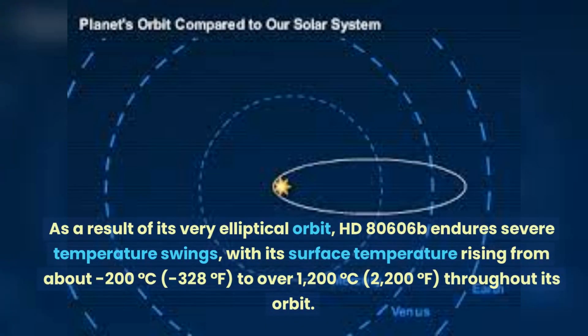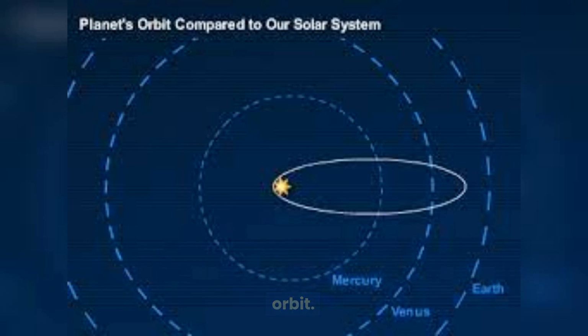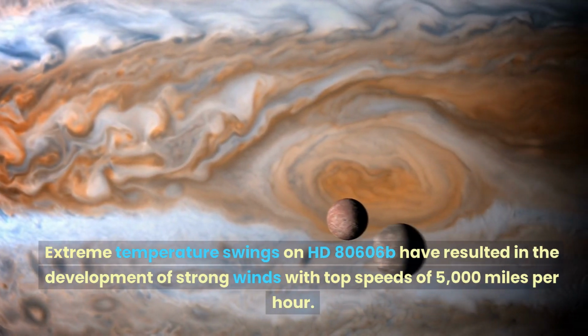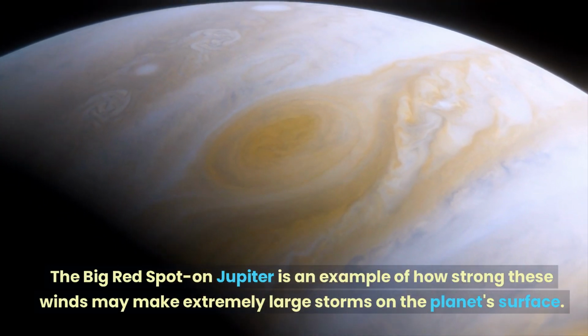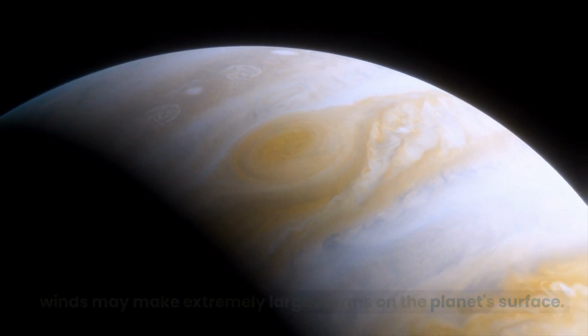As a result of its very elliptical orbit, HD 80606b endures severe temperature swings, with its surface temperature rising from about -200 degrees Celsius, -328 degrees Fahrenheit, to over 1,200 degrees Celsius, 2,200 degrees Fahrenheit, throughout its orbit. Extreme temperature swings on HD 80606b have resulted in the development of strong winds with top speeds of 5,000 miles per hour. The big red spot on Jupiter is an example of how strong these winds may make extremely large storms on the planet's surface.